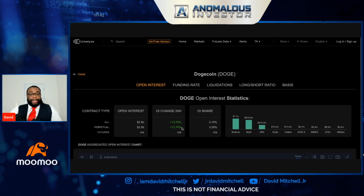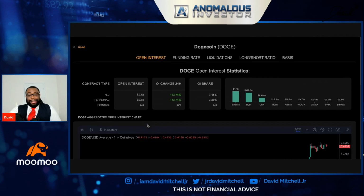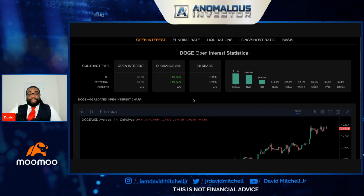But again, open interest, 13.74%. 2.5 billion. Again, I'm looking for around 4 billion. I want us to get back to some of those numbers that we saw in Q4 of last year. That's going to be another co-witnessing factor that I'm looking for as far as strength of the movement and us retesting some of these cycle highs. Those are some of the numbers that I'm looking for to align with the indicators that we were just charting for Dogecoin. But again, 13.74% on the day. Most of this is coming from Binance, obviously.